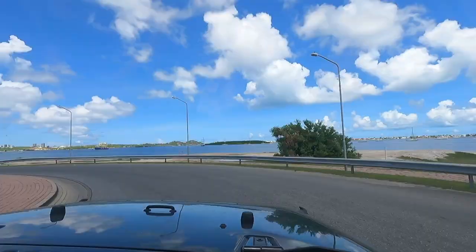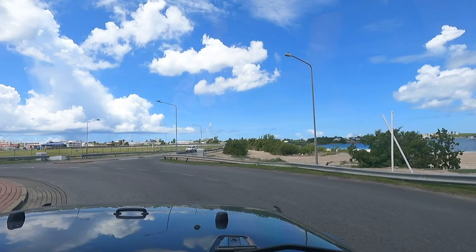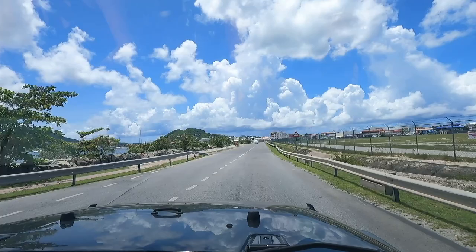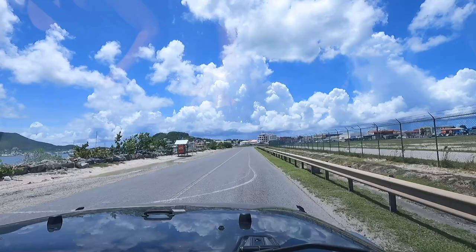This drive starts right from this roundabout. It's located right at the end of the airport runway, and this exit leads to the village of Simpson Bay, which is also known as one of the entertainment districts of the island. It is especially liked by visitors because of the many restaurants, bars, and hotels located in this area.